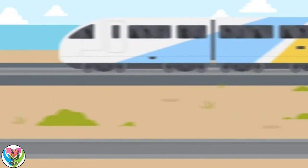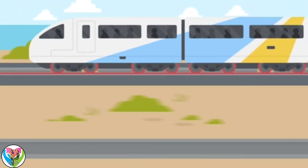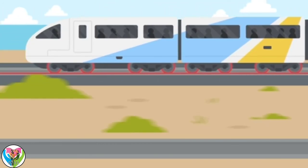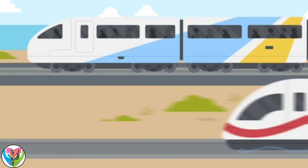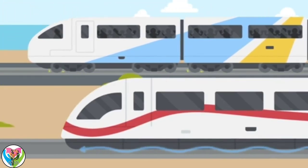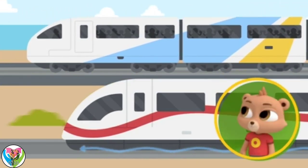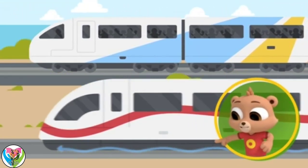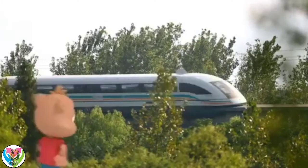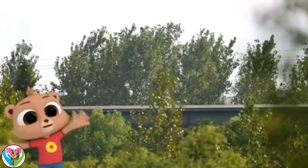This normal train is going pretty fast. However, there's friction since it's running on the tracks, and this friction slows it down. But because the maglev floats, it doesn't touch the tracks. No touching means less friction. And less friction means it's a faster train. Whoa, look at it go! I can't wait to ride one of those.